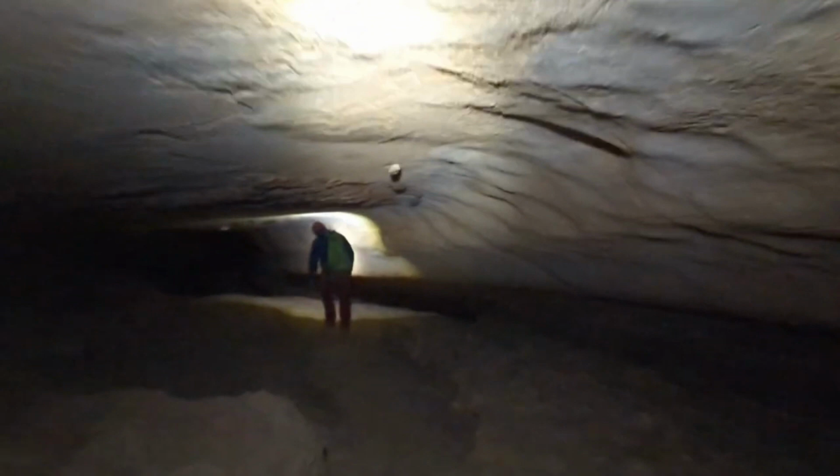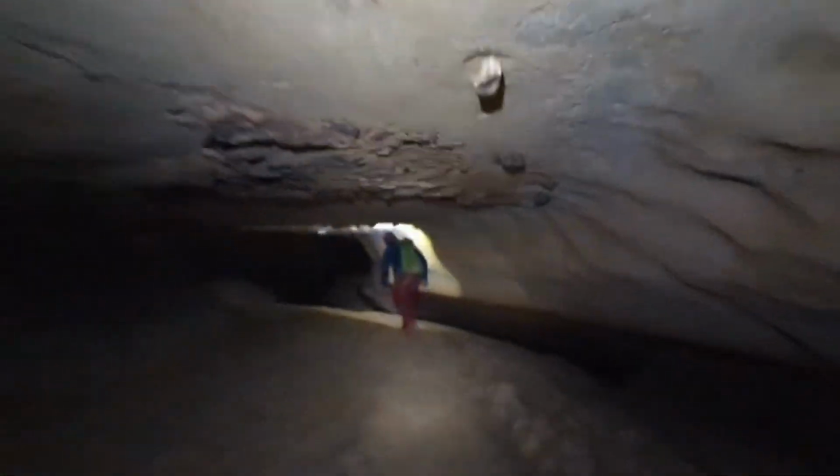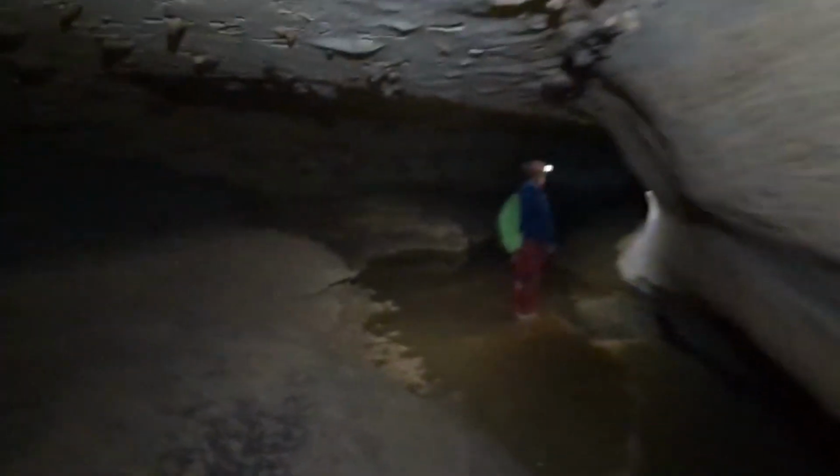There's some more right there, and even some more right there. Right there. Right here. Yep, right there. And then right there. They definitely used this cave a lot.